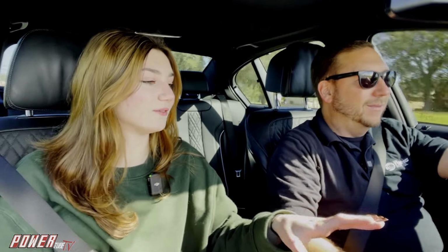That's crazy. It's very German. I think the Germans are definitely up to their game, but they still don't get it. They still don't understand. Make it simple, guys. What do you think of the interior of this car?